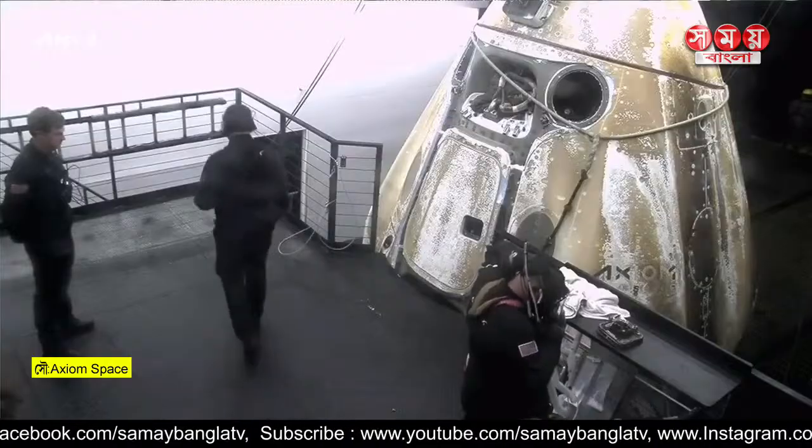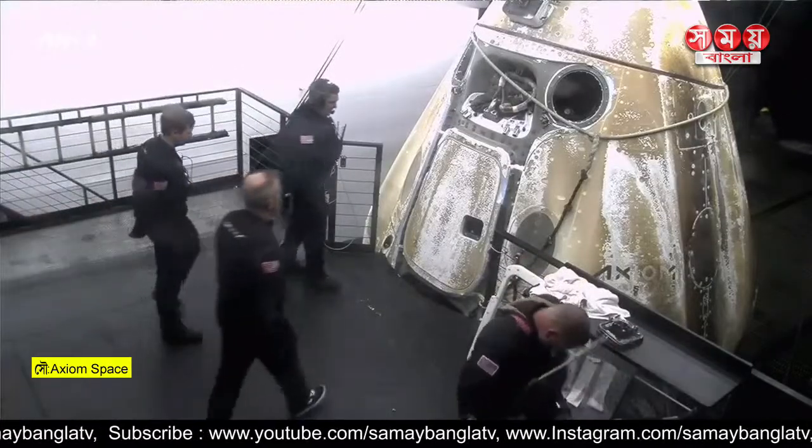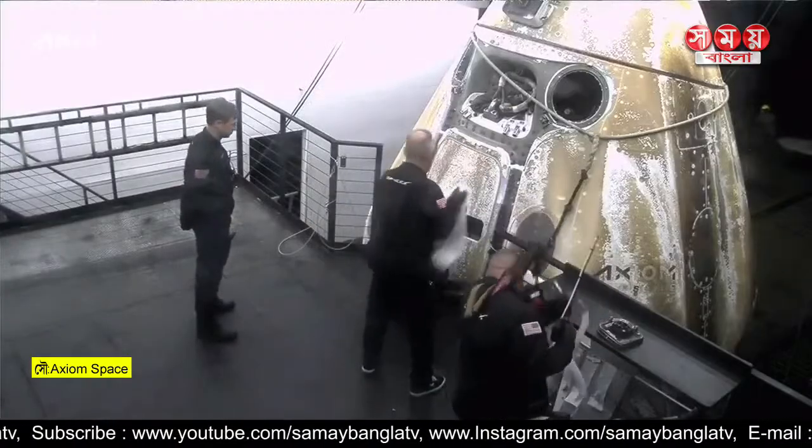Dragon, SpaceX, standby for side hatch opening and egress of some smiling faces. Here we go. All right, we're looking forward to it.